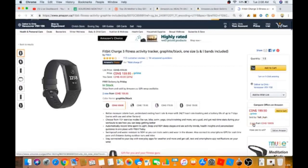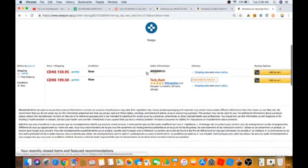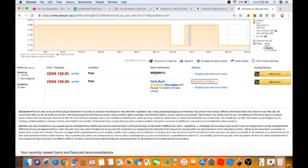So there are 2 sellers of this product. Amazon is obviously going to be one of them. So there's Amazon right there, the primary seller. He's selling it for $159. And then you have this private storefront, the third-party seller called Tech Rush, who's selling it for $199.50.